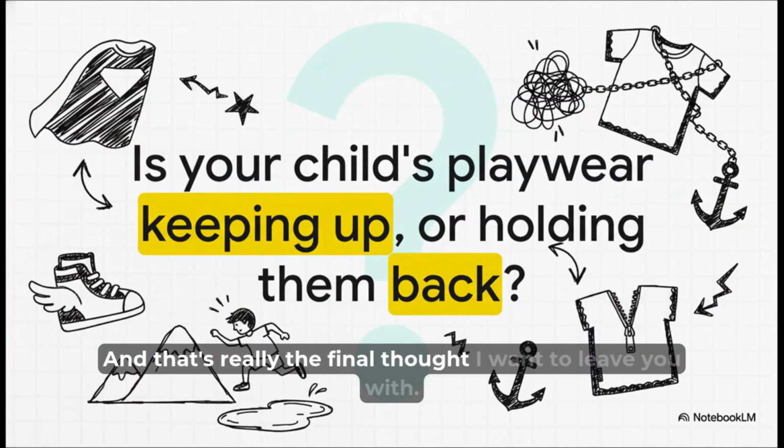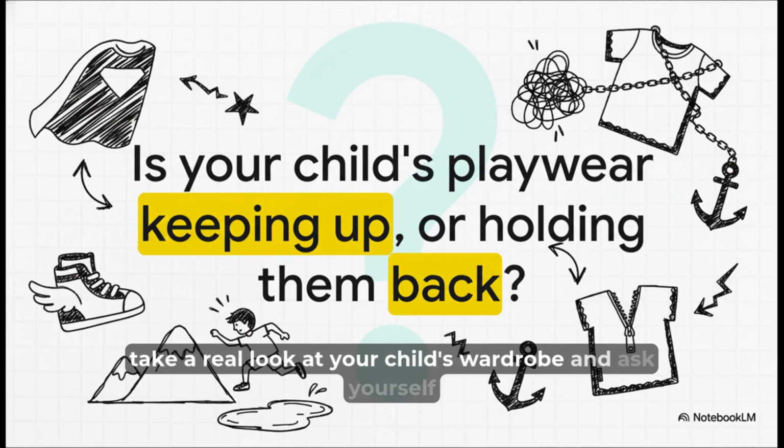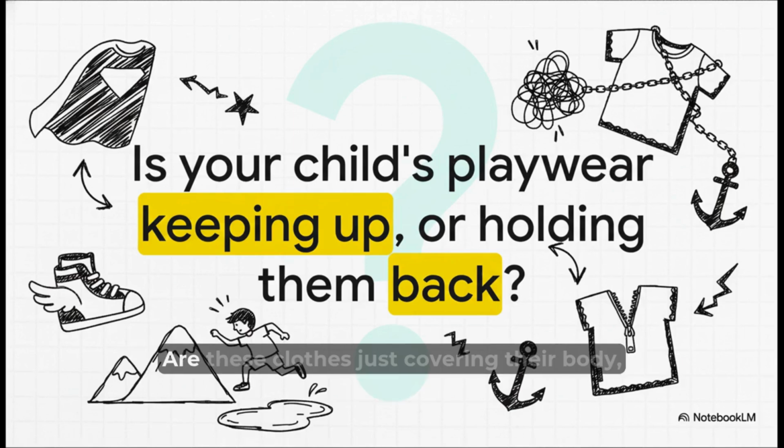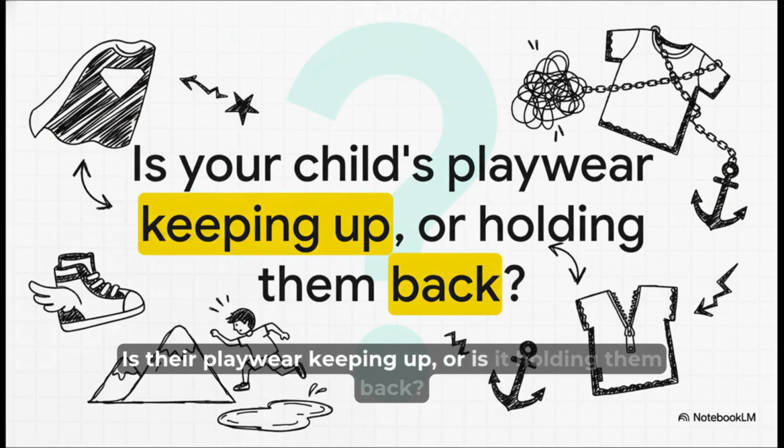And that's really the final thought I want to leave you with. The next time you're doing laundry, take a real look at your child's wardrobe and ask yourself this one simple question. Are these clothes just covering their body, or are they actually supporting them on their incredible daily adventure? Is their playwear keeping up, or is it holding them back?